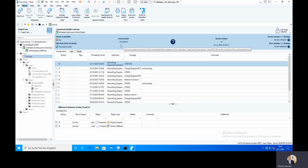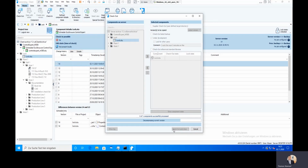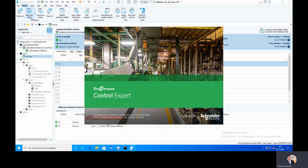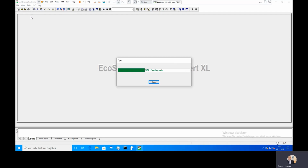So the first thing I need to do is the checkout. We start with the left top button, check it out. That means we copy it from the server to my local client. Good, so I checked it out. Now you see it's equal, I have the same version as on the server. It got colored now, and that means it's now locally available. After the checkout I go to the editor button, the second one, and hand it over to the editor. The client looks where the editor is available, which one it is, and hands it over to the EcoStruxure editor.